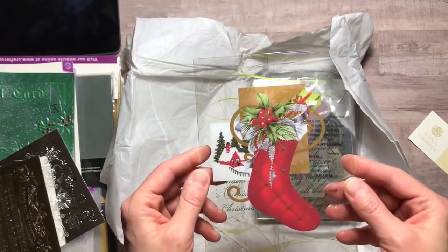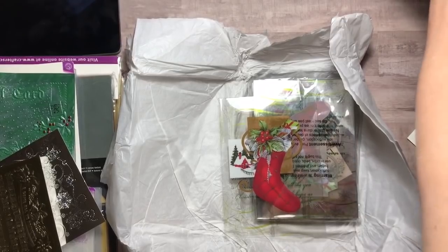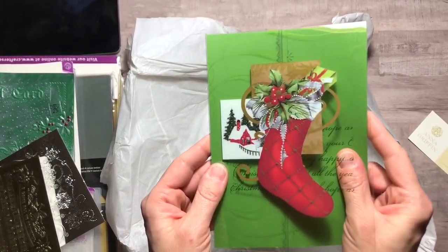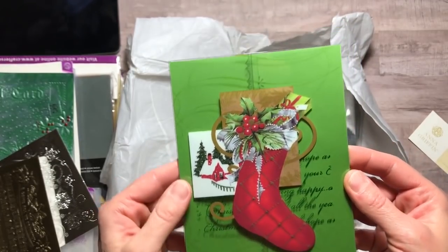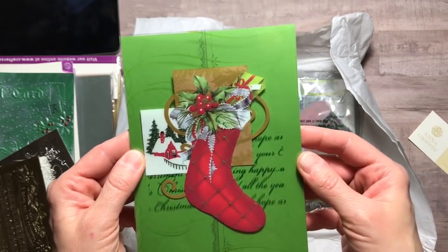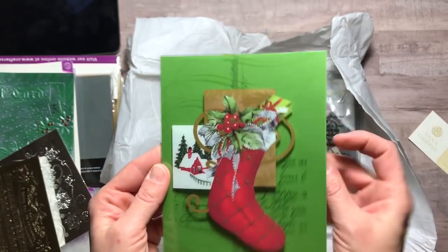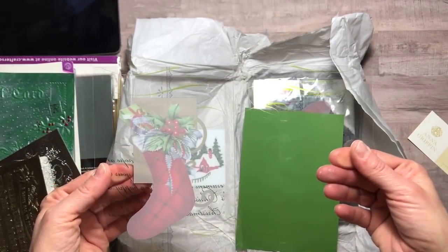So this is what one of them looks like, just so that you can see the little stocking and everything. It even has gold ribbon here. And you open it up, and there it is.